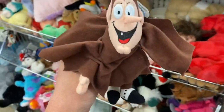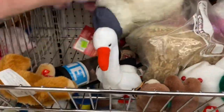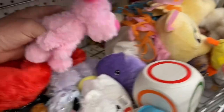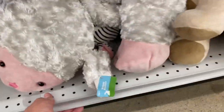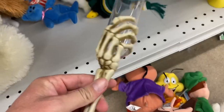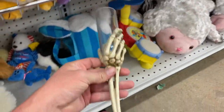Nope, I spoke a little too soon. We got some Count Chocula. Here's another Count. Maybe they have a Frankenberry and a Booberry in here somewhere. Snap, I don't know what's all under there. There's some more stuff under the shelf. What's that thing? Well, that's kind of cool. It's definitely dirty. It's cool though.